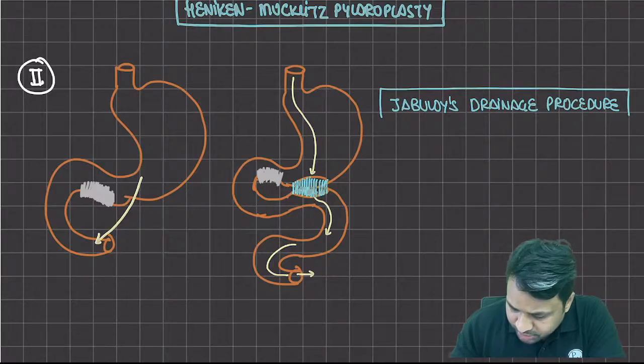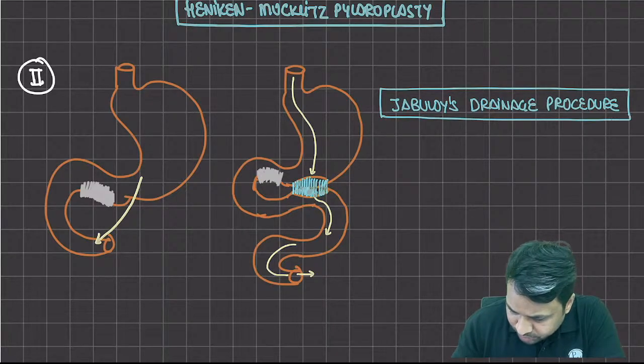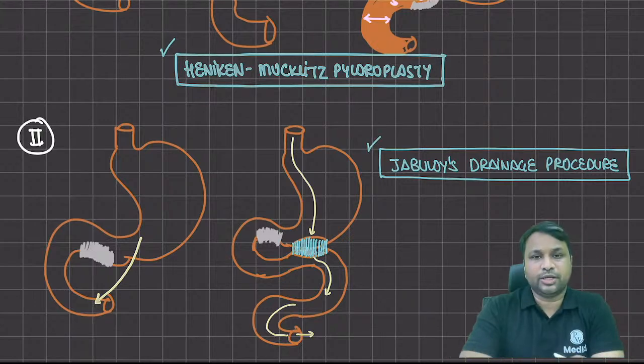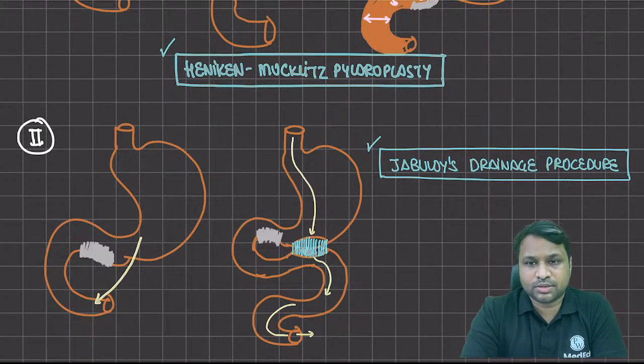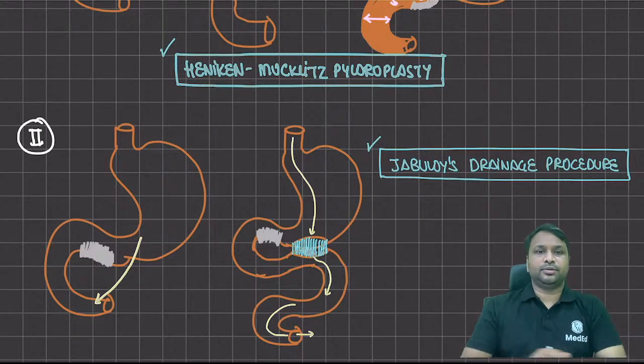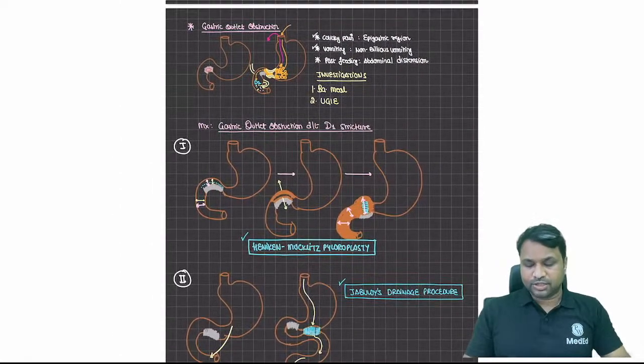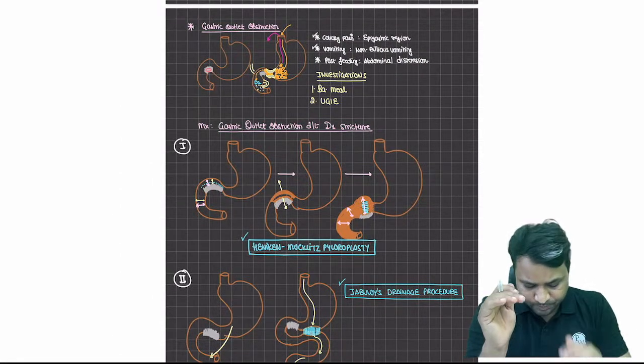So two options that you have for a stricture: one, you can do a Heineke-Mikulicz pyloroplasty; another one, you can perform a Jaboulay pyloroplasty. Okay? So this is with respect to gastric outlet obstruction.